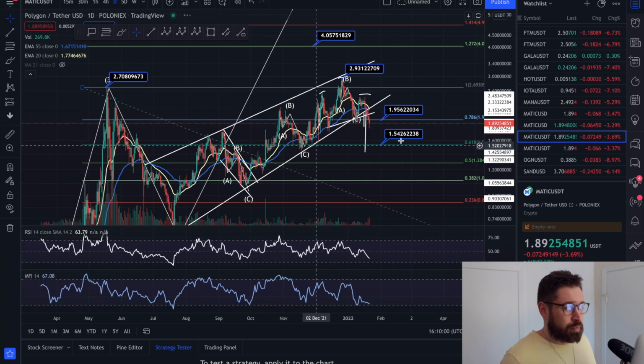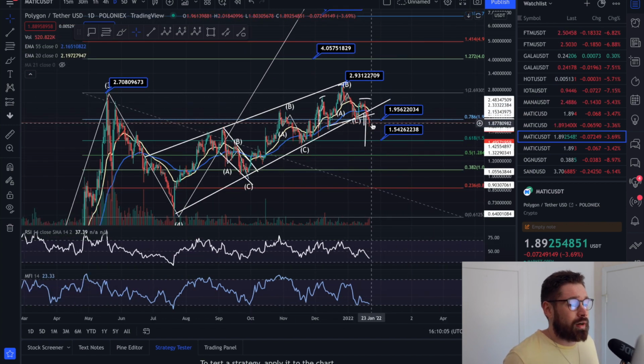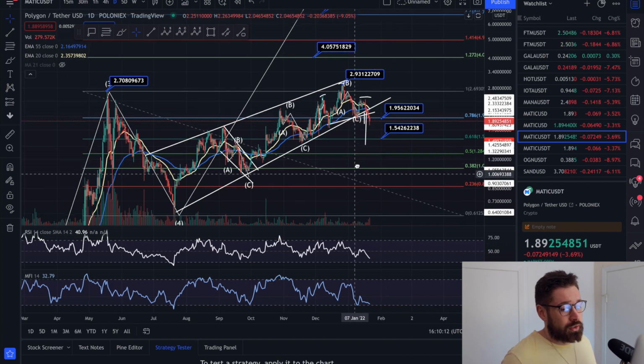But guys, we have broken out of our ascending channel. So if we can't get back above into the channel, if we come back and hit this line as resistance coming in at about 2.25 and we roll, the technical target is all the way down here.